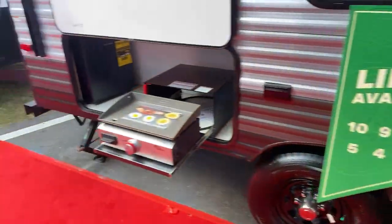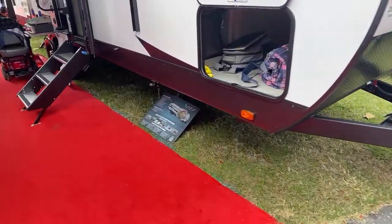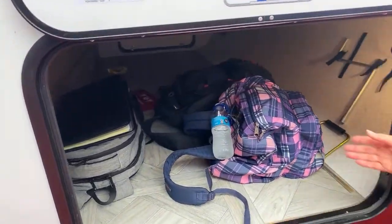Let's get our backpacks, Lisa. All right. They're in one of these bins. Here we go. Before we go any further, let me grab a drink.